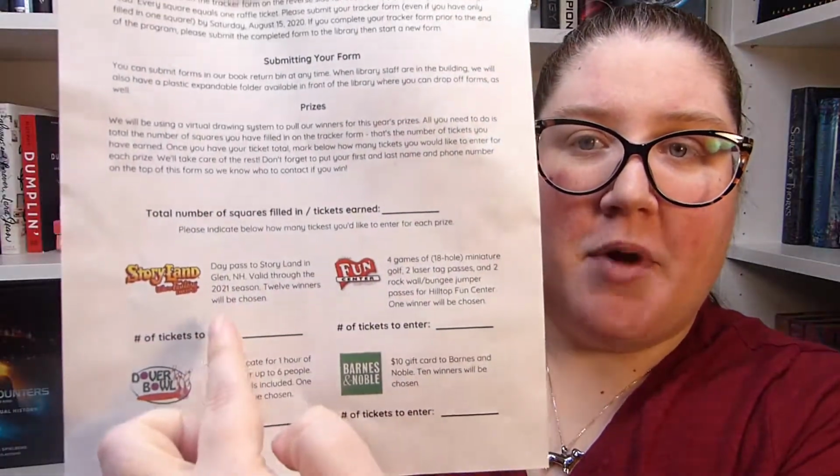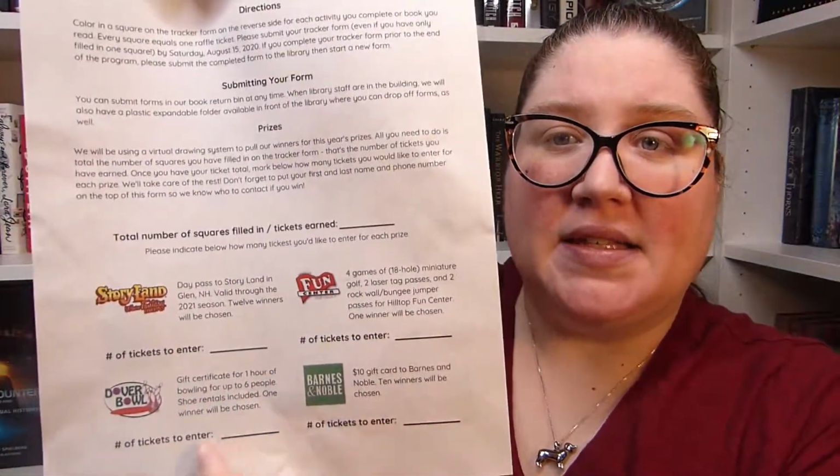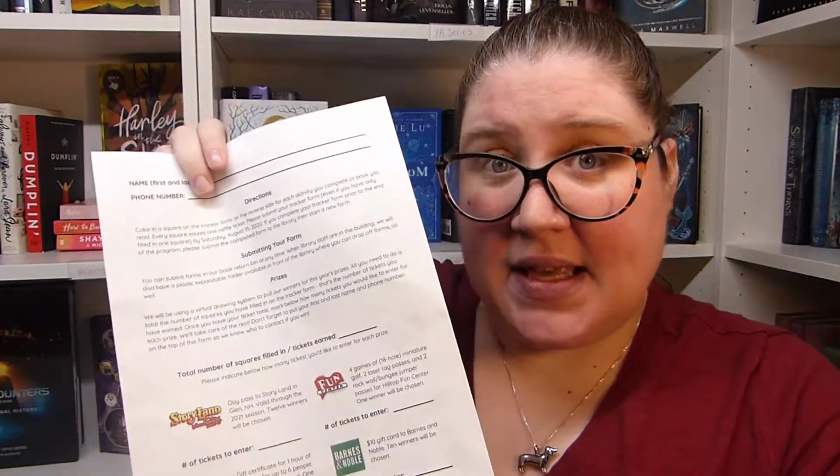So you're going to total up the number of squares you've filled in, and you're going to mark here next to each prize how many of your tickets you want to enter for those prizes. And it's up to you how you want to do that. If you want to enter a little in each drawing, that's fine. If you want to go all in on one particular prize, that's fine too.